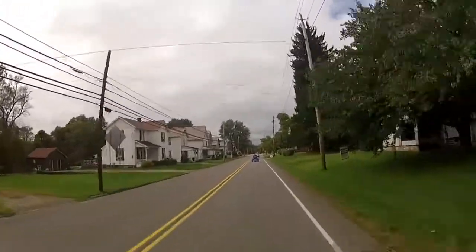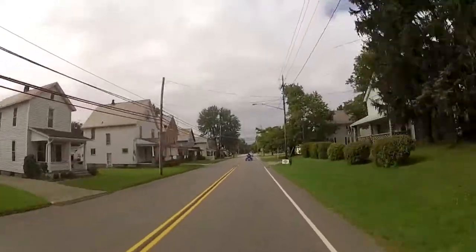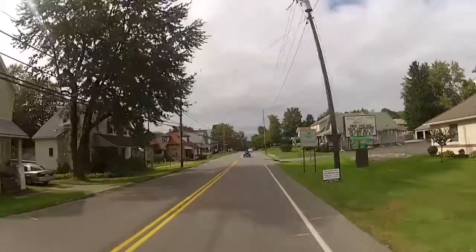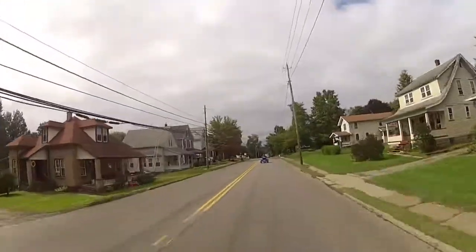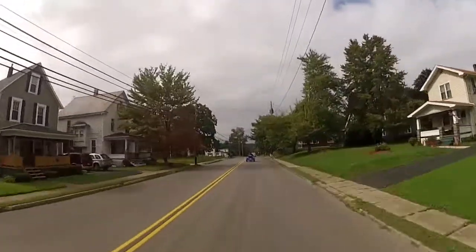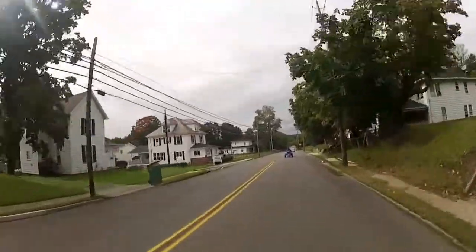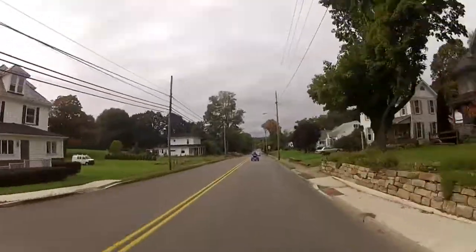Even though I am fighting with fogging issues in the mask, a little in the visor. But it's not really a big deal. I'm not really dealing with it right now. It's gone away once we got constant airflow.